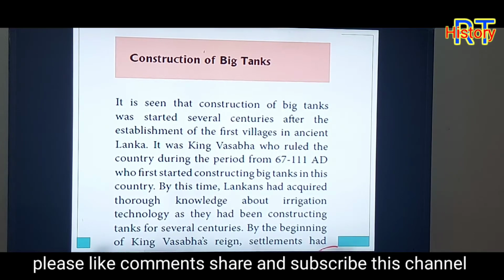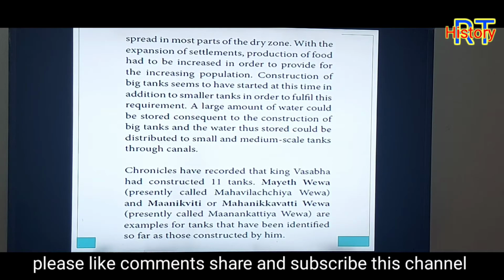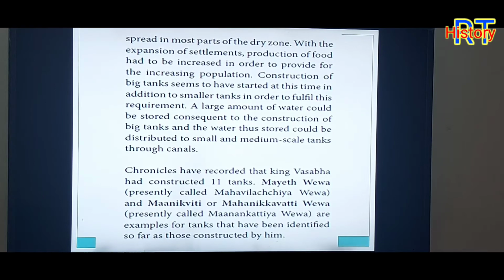During King Vasabha's reign, settlements spread in most parts of the dry zone. With the expansion of settlements, production of food had to be increased in order to provide for the increasing population. Construction of big tanks seems to have started at this time in addition to smaller tanks in order to fulfill these requirements. A large amount of water could be stored consequent to the construction of big tanks, and the water thus stored could be distributed to the small and medium scale tanks through the canals.